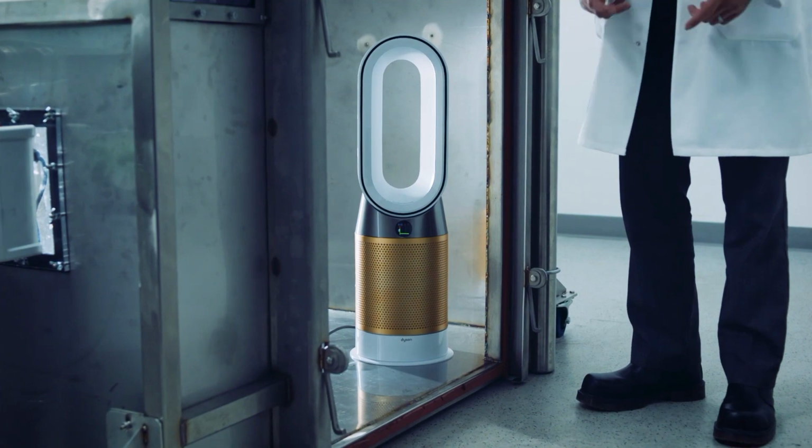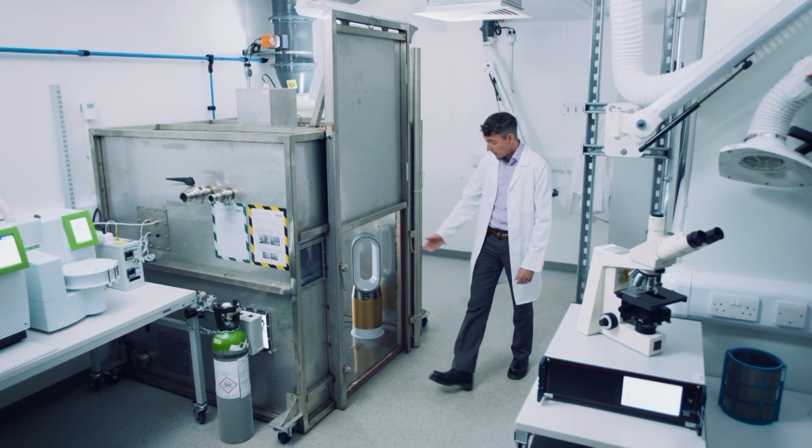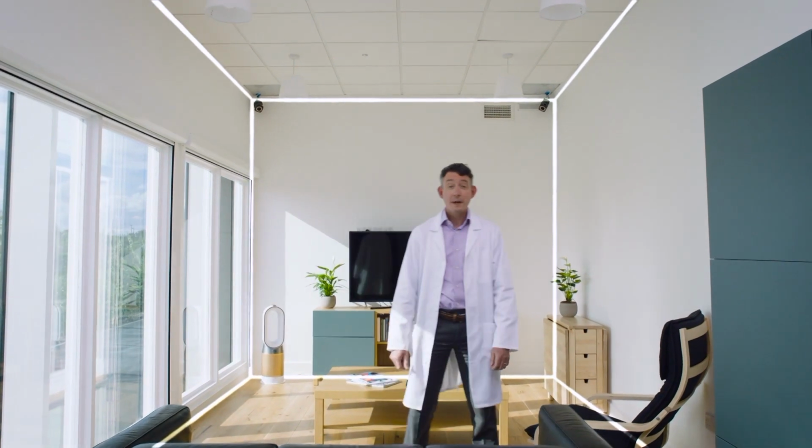This was the real breakthrough, which means this Dyson purifier is continuously removing formaldehyde from the air, clearing a box like this in the laboratory, or a much larger box like the one we all live in, whenever you need it to.